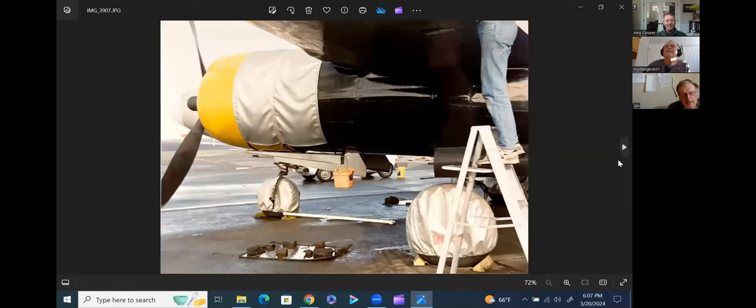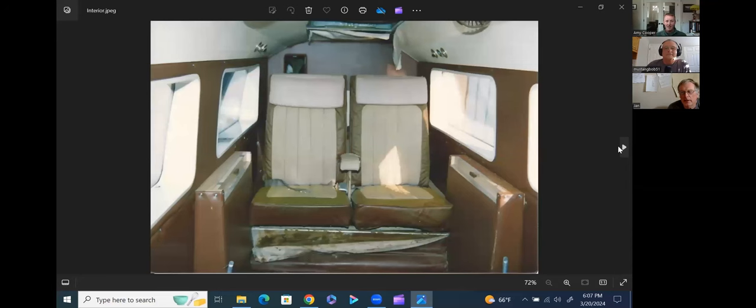I was thinking about that. So, Matt, I got a question. How did the landing gear perform for you? Retract and extend? Did they come out okay and go up okay? Yes, I don't recall any abnormalities.